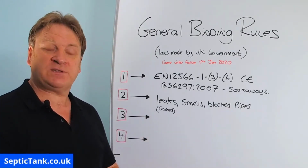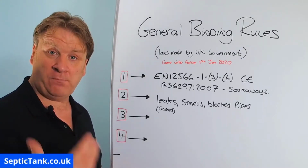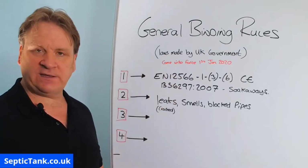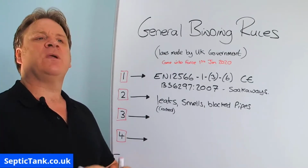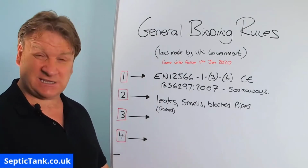Well, typical symptoms would be that you're having to get the septic tank emptied more and more frequently, whereas it states in the general binding rules and section H of the building regs that you need to get your septic tank emptied at least once a year. Emptied because it builds up with sludge. So the proper term would be to be desludged once a year.